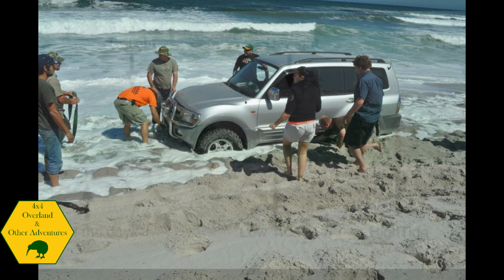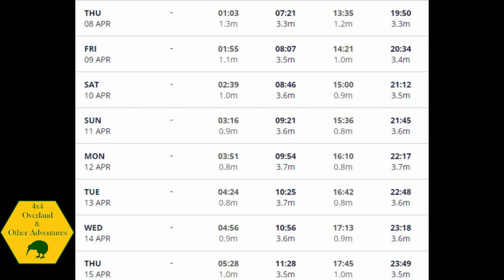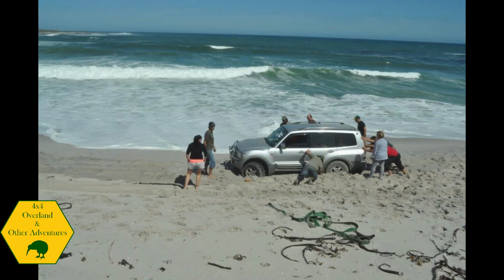Firstly, you need to plan the tides. That's probably the most important. The tides differ up and down the coast, so when you do a search for the tides, do a search for the area where you're going to be. Getting a tide in Auckland when you're going to be in Christchurch doesn't make any sense, and they will be different. So search the local area for the tides where you're going to be.